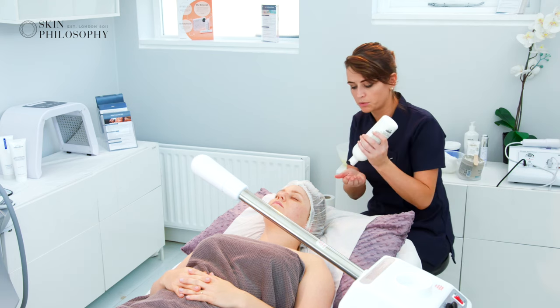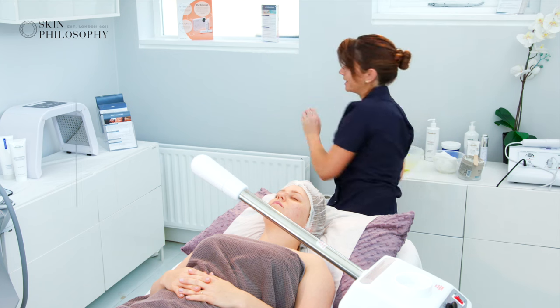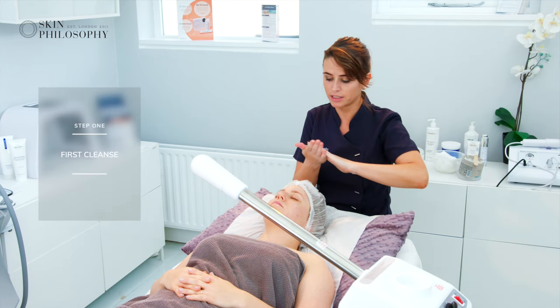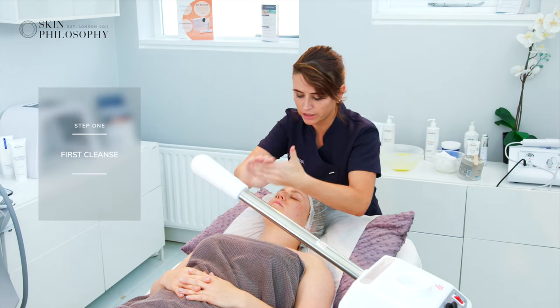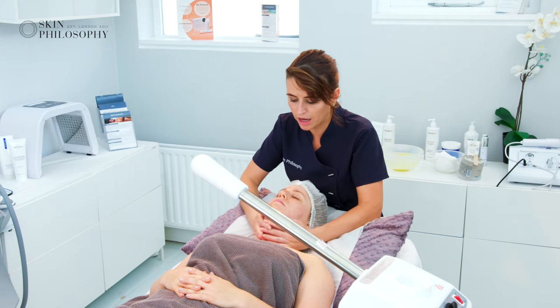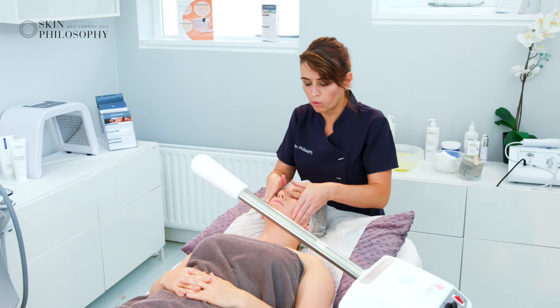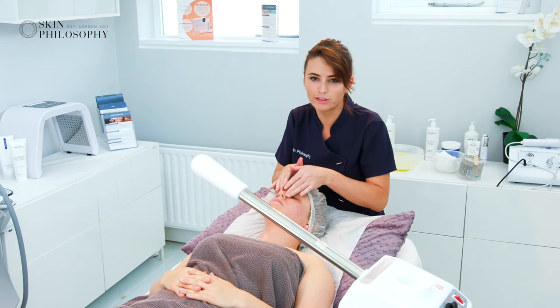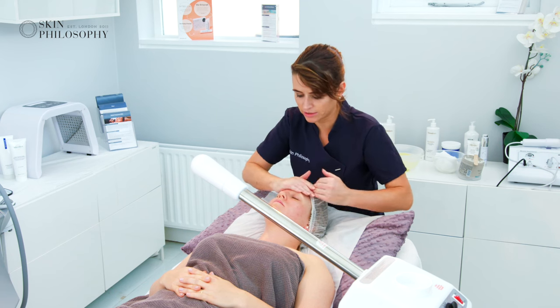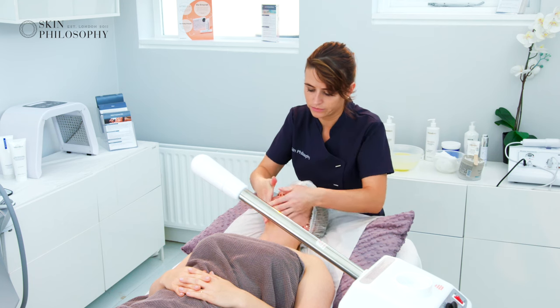The first product you're going to use is an exfoliating cleanser. It has a little bit of glycolic acid in it, so it helps break down any dirt on the skin. Now, when you're doing a facial, you're working a lot more on the neck, chest, and face, rather than in a chemical peel and skin needling, where you're working mainly on just the face. So we're going to do the whole lot.